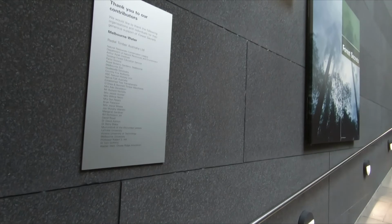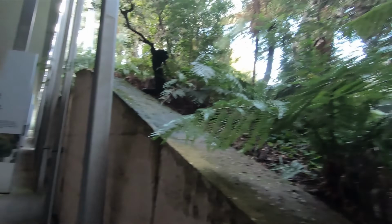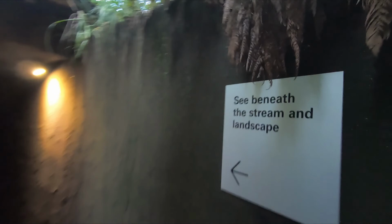So we're at the Forest Gallery. Ang dami po talagang exhibit itong Melbourne Museum. This Forest Gallery. Landscape. Wow. Total learning experience talaga itong Melbourne Museum.